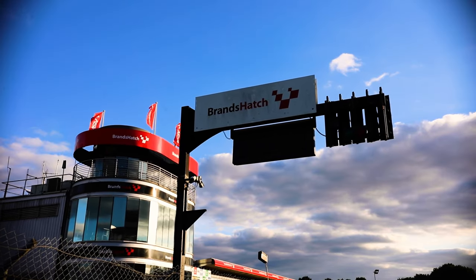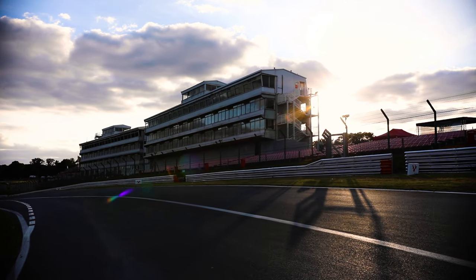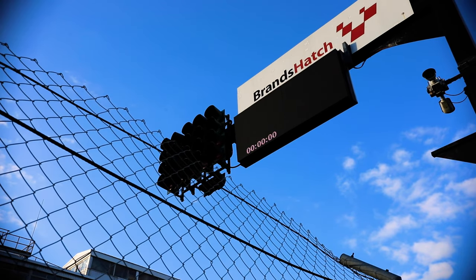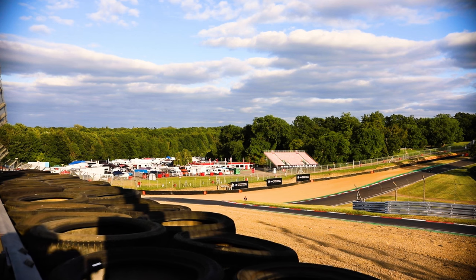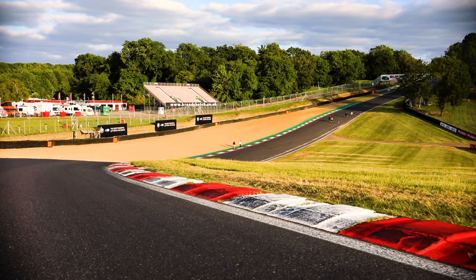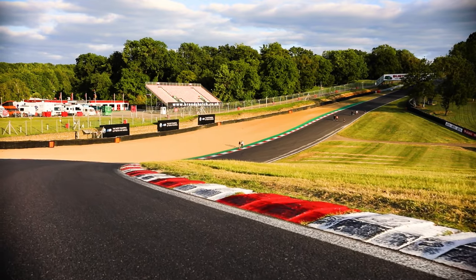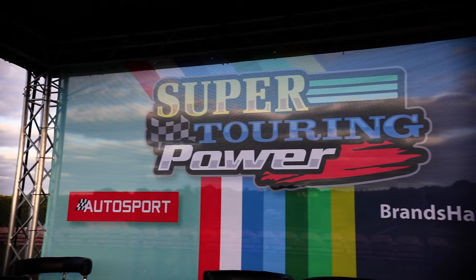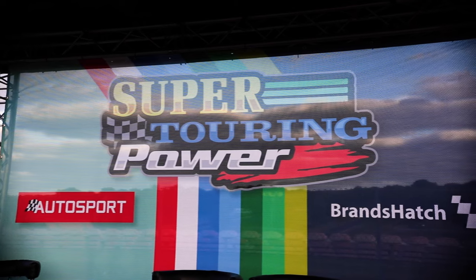Brands Hatch. 100 years ago, this was nothing more than a grass track motorcycle circuit. But today is a totally different breed. It is home to the famous Paddock Hill Bend. It's blind, steep, and unforgiving. And this weekend is home to Super Touring Power 2.